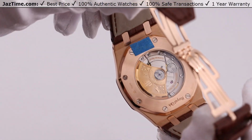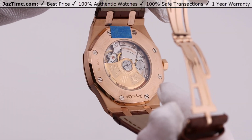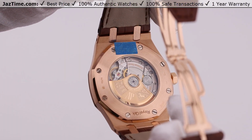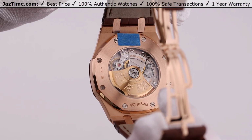The new in-house one, this one's not in-house. The new in-house one has all sorts of problems. They're working it out though. Has a nice gold rotor here. It's full gold. The newer generation is a bigger movement, and it also has a cutout rotor. But anyways, it's a good movement.